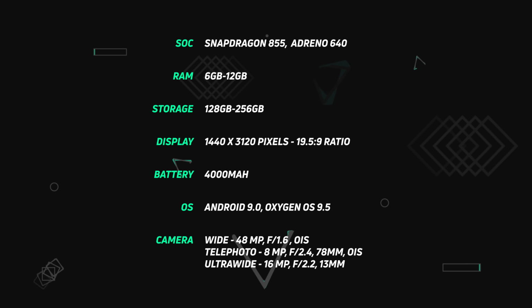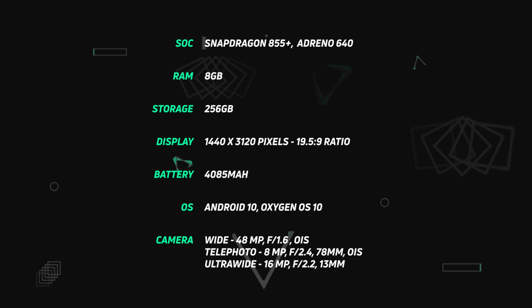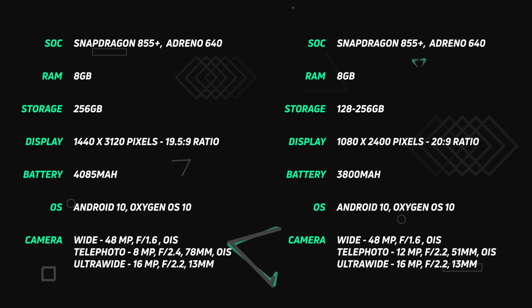It's basically a super minor spec bump from the previous version, with the latest and greatest processor, fewer RAM configurations, a slightly larger battery, and some, well, adjusted colour options. Advantages over the 7T? Well, you get a high resolution display, larger battery, 3 times telephoto zoom instead of 2 times, and a bezel-less design. In fact, that bezel-less design is going to be the deciding factor for a lot of people.